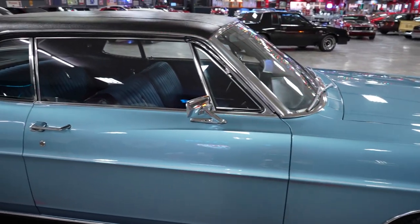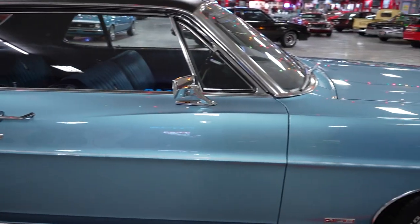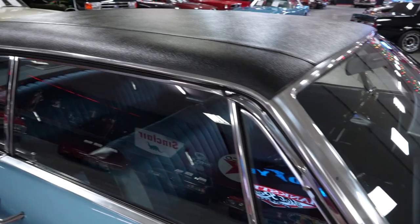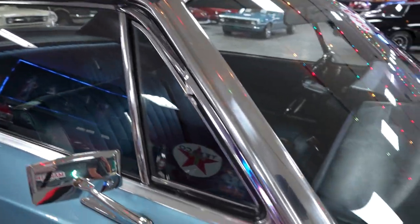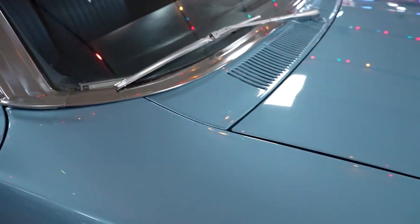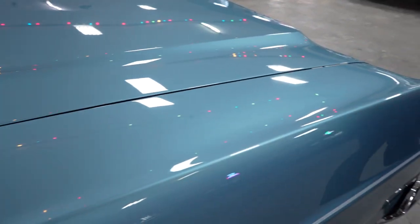You can take a look at those on our website. No issues on the vinyl top whatsoever, high or low, or around the front windshield, around the rear window, to the drop downs on the rear quarters on top. Get a close shot of that paint on the top of the fender, on the hood. Just a really nice paint job.